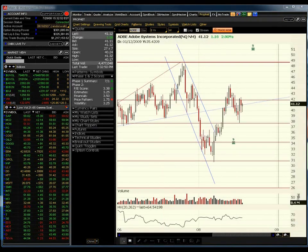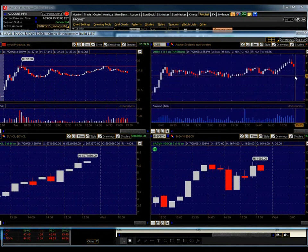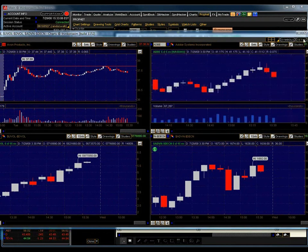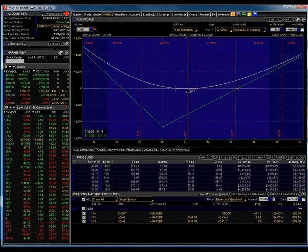I'm just going to put this into my mini charts. I'll show you this just for a second. I keep a bunch of mini charts over on the side here, and so that's where we are now, and it's already starting to trade down a little bit. So we're delta neutral. We're beautiful here, right in the center, and we got our position on, and now all we have to do is manage it.